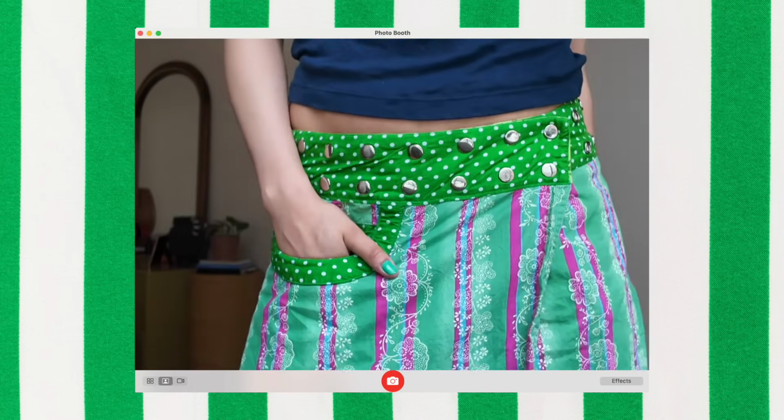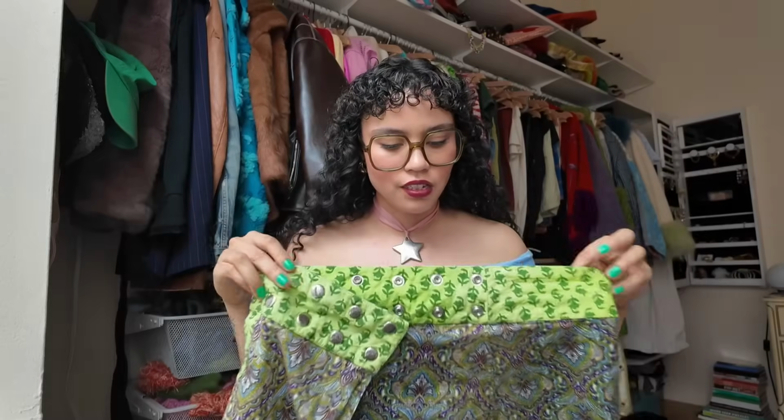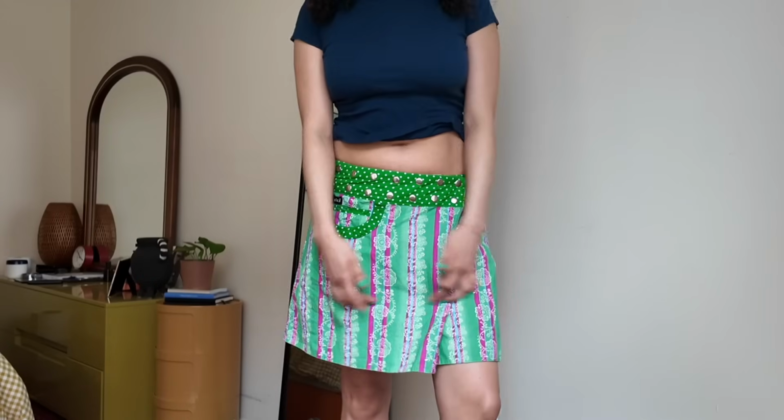It can be high-waisted, it can be low-waisted. It's great for weight fluctuation, which I feel like I deal with a lot. My weight is constantly fluctuating, which is really frustrating when I'm trying to build a long-lasting wardrobe. But this is a piece where I can wear it over and over again. A part of me does consider maybe I'll hem it a little bit more and make it more mini, but it's so fun.